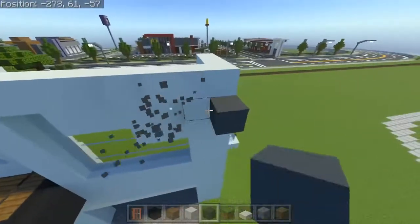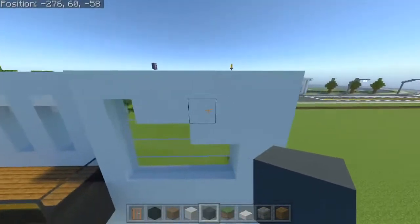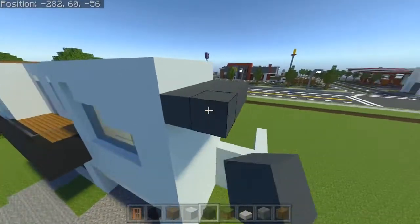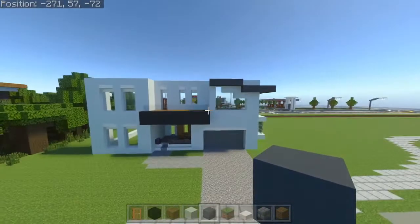Just use gray concrete and bring it over. I don't want it to be too obvious that it's going over at an angle, so maybe we can make it at increments of like 5. Maybe that would work out. We're going to need to make this go out quite a while. 3, 4, 5. There we go.